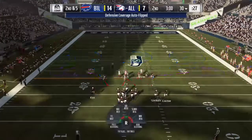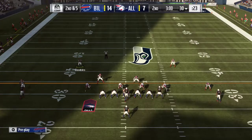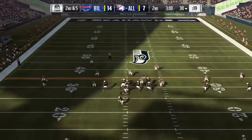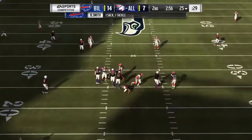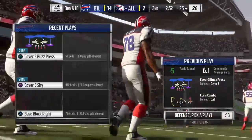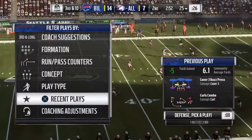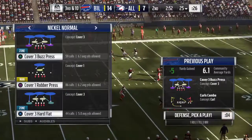Ball on the 30. They'll come up with a second and 5. On second down, here's Jackson. And they take him down. The Bills get to him. Bruce Smith in there to get him for a loss of 5. Okay, was it a breakdown in protection? Did the running back not pick him up? What does it really matter? Sometimes it's just a great play made by the defense. Big-time sack.